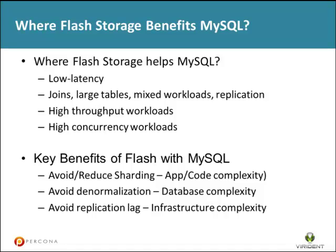A batch processing system, not so much. In many cases, a batch processing system runs at a concurrency of one. There's only one thing happening at a time. But even batch processes can benefit a lot from flash storage, because there are typically many, many operations required for a long-running batch process. And if you make them faster, you make the whole thing faster.